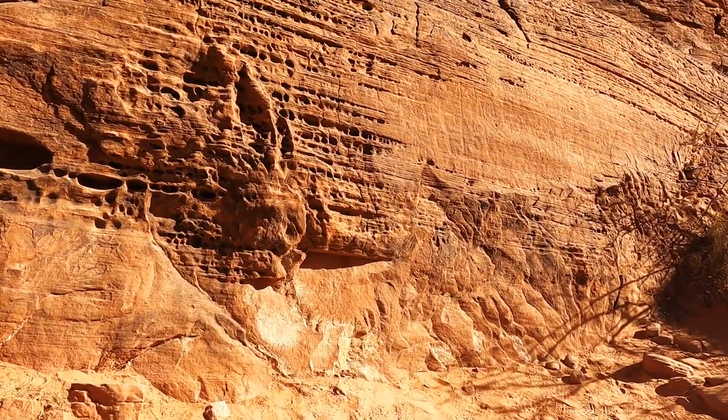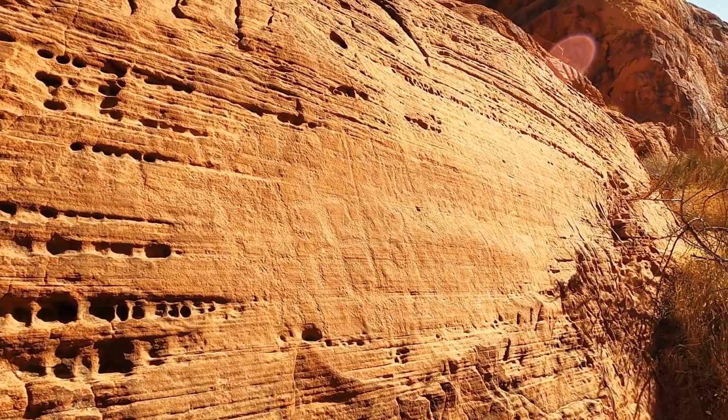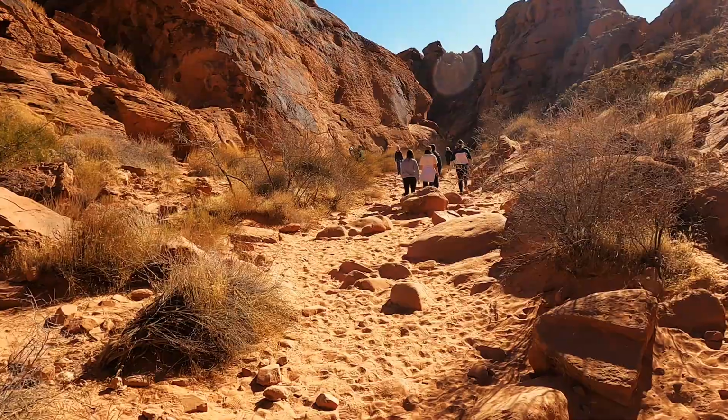So I think this is a petroglyph right here. But there is no sign or anything that tells you that it is.